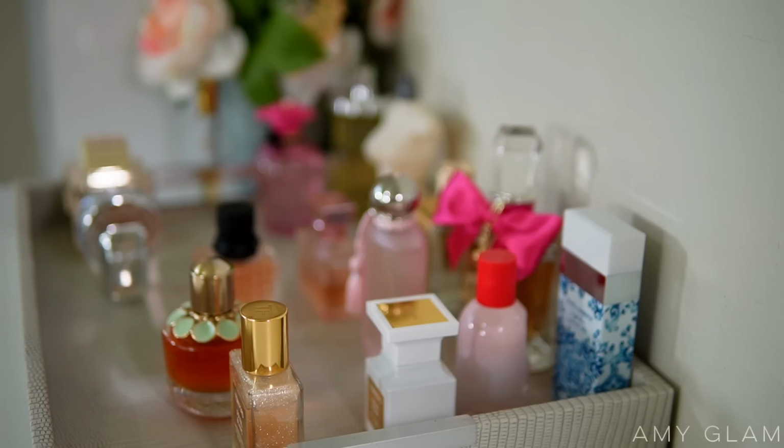I was going to get rid of this fragrance. I think I even included it in a declutter. And something told me to just hang on to it because I used to love this one so much. And I don't know why it changed so much to my nose. I'm going to give it one last go.